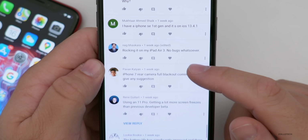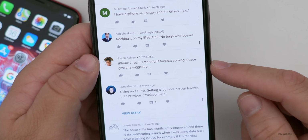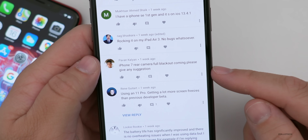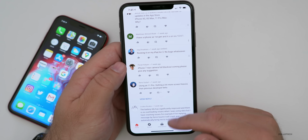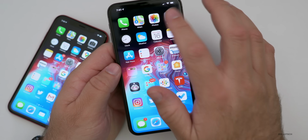And I'll read one more comment that I keep hearing from people with iPhone 7s, and I don't know if they're on the beta or not, but it says iPhone 7, rear camera, full blackout, coming, please give any suggestion. The only thing you can do is reboot if the camera's having issues. You'll have to actually reboot the phone. Hopefully it fixes the issue with the camera being blanked out.